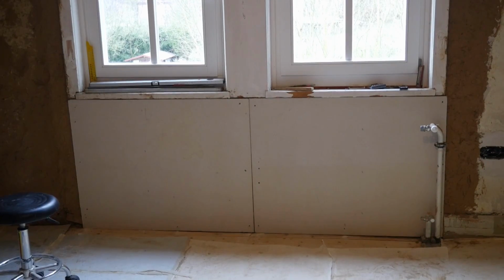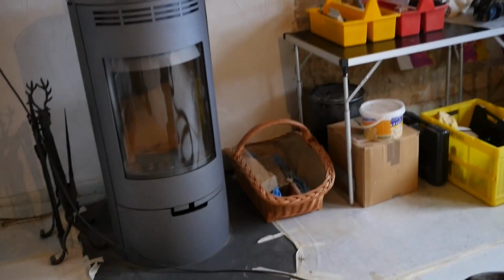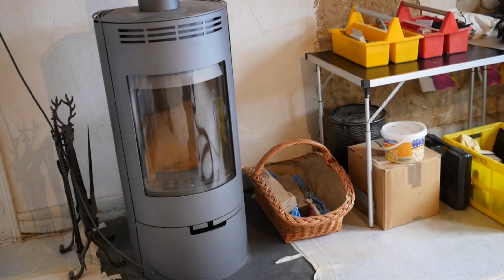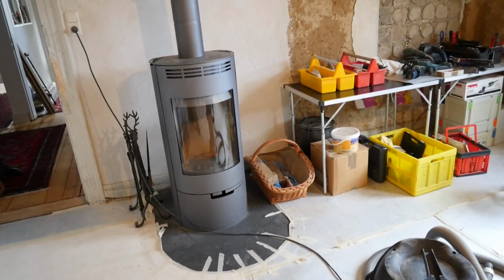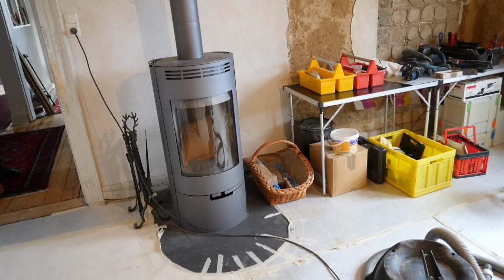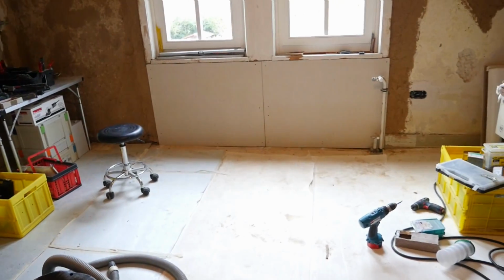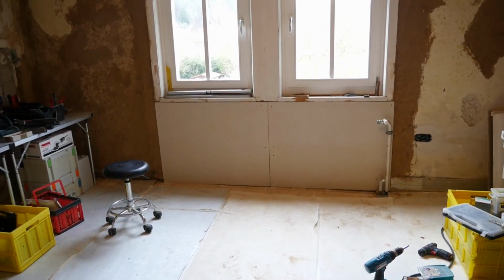We have a nice wood stove in here, of course. You've seen this stove before if you've seen my videos. It isn't really necessary to heat the room with the radiator, but if I want to do a quick job in here, I don't want to have to make a fire in the stove, so that's taken care of.